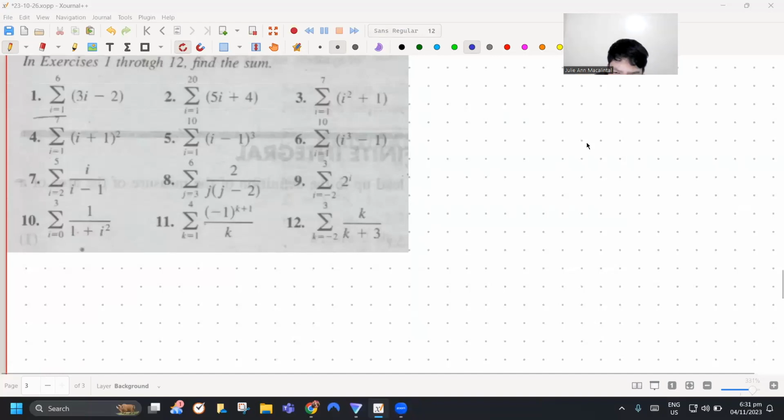Hindi, start mo yung, di ba, gamitin mo yung properties ng sums: pag may sum ng dalawang terms, you can break it up into two sums. Kapag may constant term sa isang sum, pwede mo i-factor out mula sa sum. Pakita ko yung example dito.